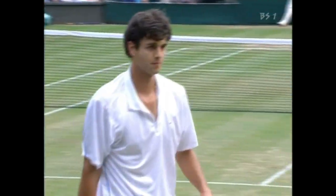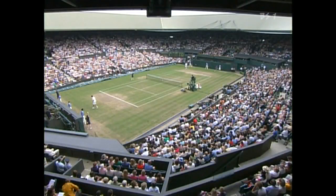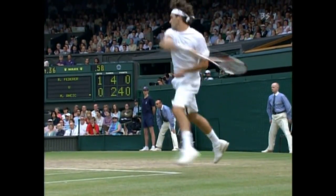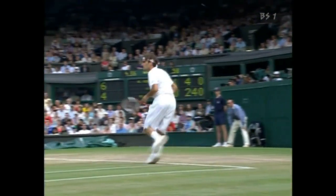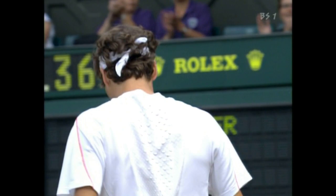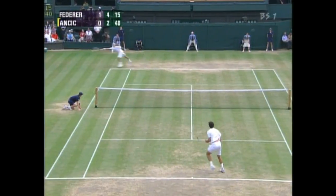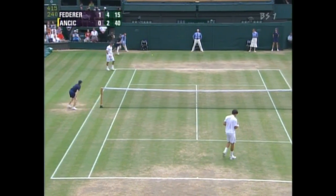You hear that noise from the crowd. 40-15. That forehand was 104 miles an hour. That's extraordinary. And that's it.